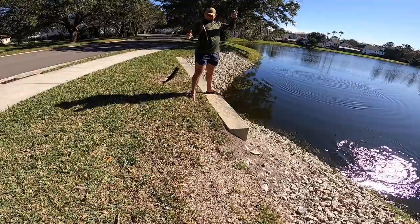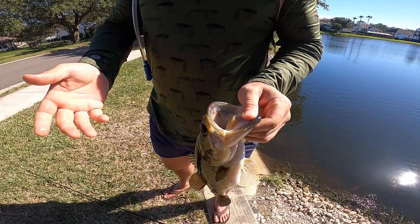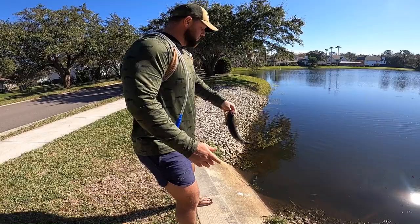I was already just sitting here thinking, we had somebody tell us there was a 6-pounder caught right here. I was like, I wonder if I'm going to catch him. I don't even know how he was hooked. He just had it swallowed. Yeah, he was just not letting go. 1.5. That's 2. I'll give it 2 for sure.